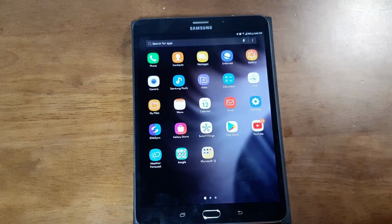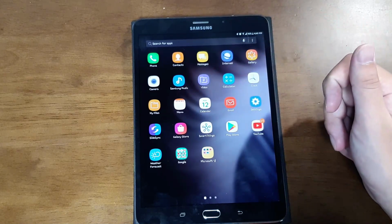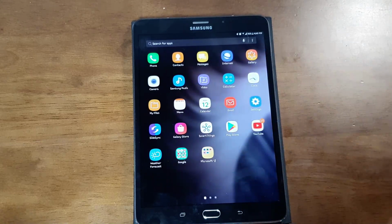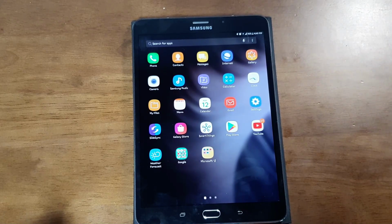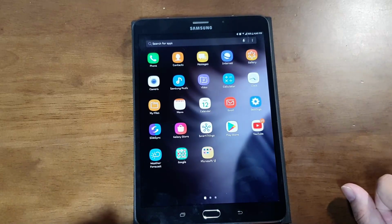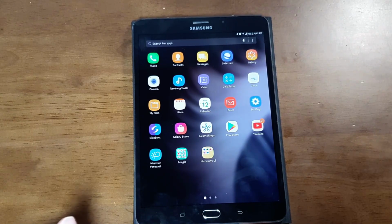In iOS, if the Safari app is updated, then you have to update to iOS 15 or 14. You have to upgrade iOS to update those default apps. But on this one, Internet, Samsung Music, Galaxy Store, those default apps can be updated from the Google Play Store or the Samsung Galaxy Store. It doesn't matter what the operating system version is. So that's why I think it's still usable in 2021.